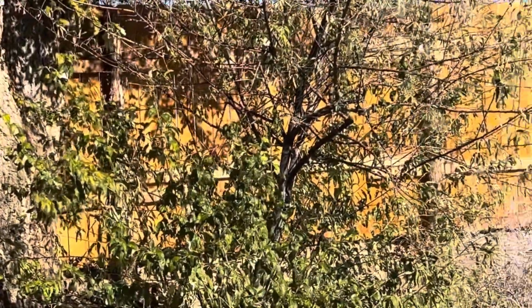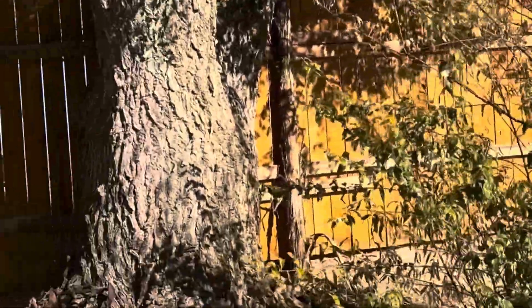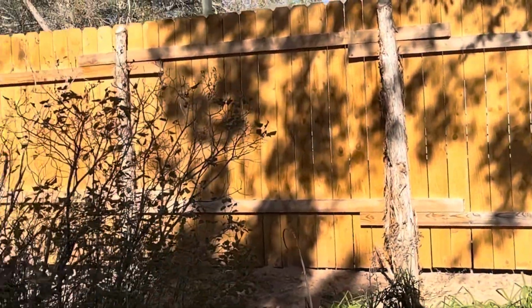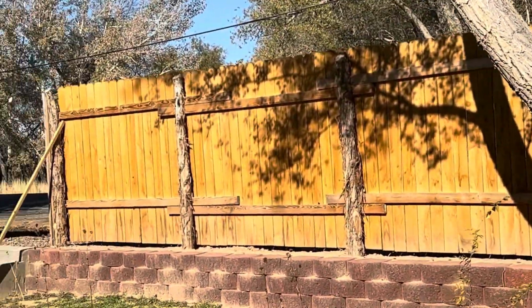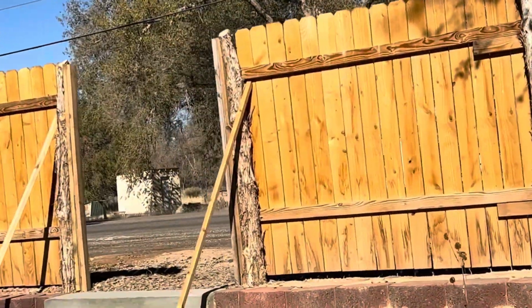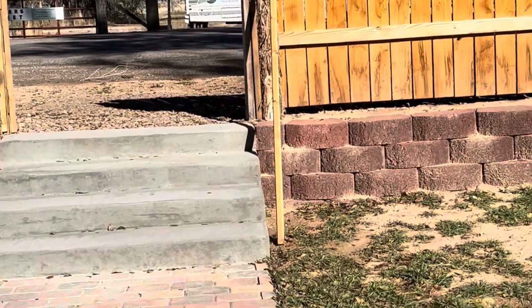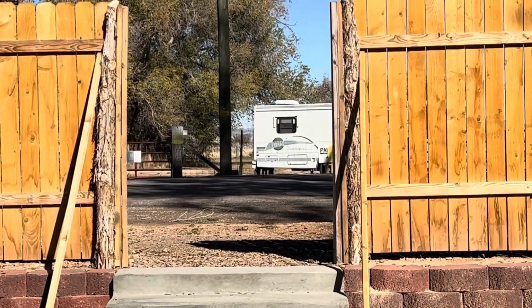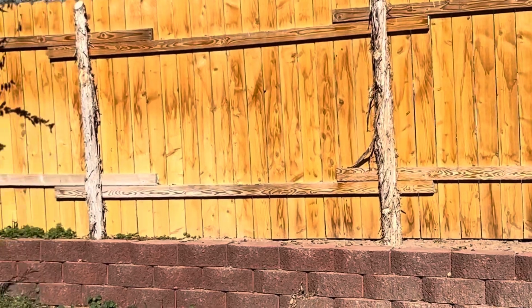Here's this section of the fence that I was able to learn how to put up. So that was good. It was a fun project. Hard, but fun. This is the opening for a gate, which is going to go here. There's the steps. And there's the opening. And lately I've been working on the gate.